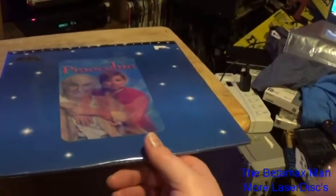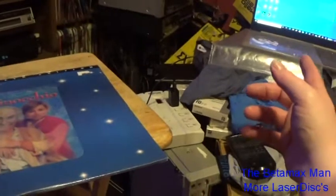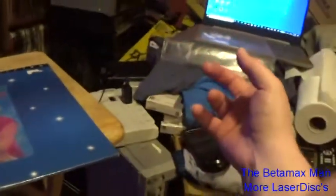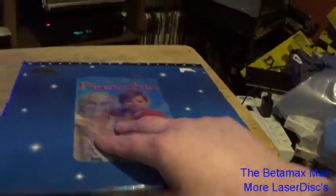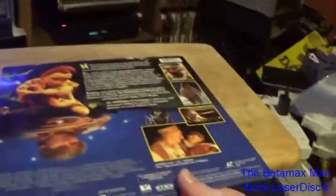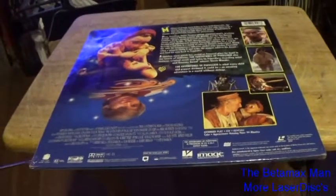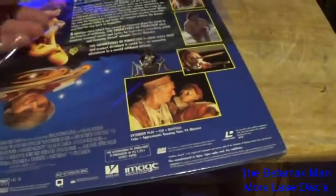And somebody did give me a little protective plastic sleeve, so I've decided I'm gonna put it on this one. So I'm gonna open this thing up. I'm gonna use my dental pick, and I'm gonna poke a hole in the saran wrap and get this opened up. So I'm just gonna tear the saran wrap around it, get that off.